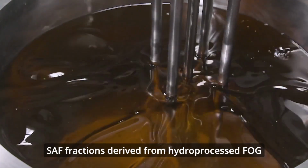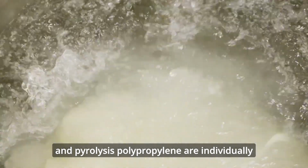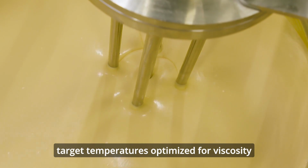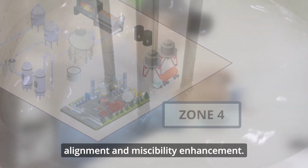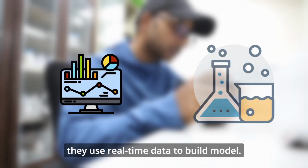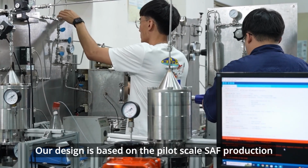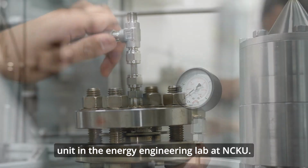SAF fractions derived from hydroprocessed FAME and pyrolysis polypropylene are individually preheated in a batch reactor system to target temperatures optimized for viscosity alignment and miscibility enhancement. Simulation studies are reliable only if they use real-time data to build the model. Our design is based on the pilot-scale SAF production unit in the Energy Engineering Lab at NCKU.